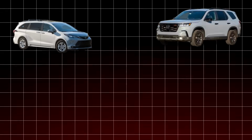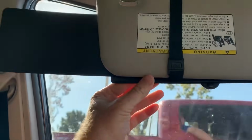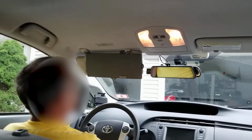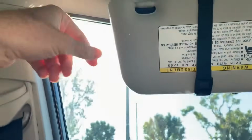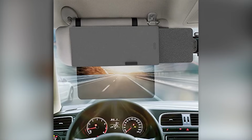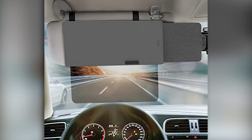In many cars, like Toyota, Honda, Subaru, Ford, and Hyundai, the sun visor can actually slide out along its arm. Next time you flip it over to the side window, try pulling it outward. The visor extends, giving you extra coverage exactly where the sun sneaks through. Some cars even have a hidden fold-out panel tucked inside the visor for even more shade.